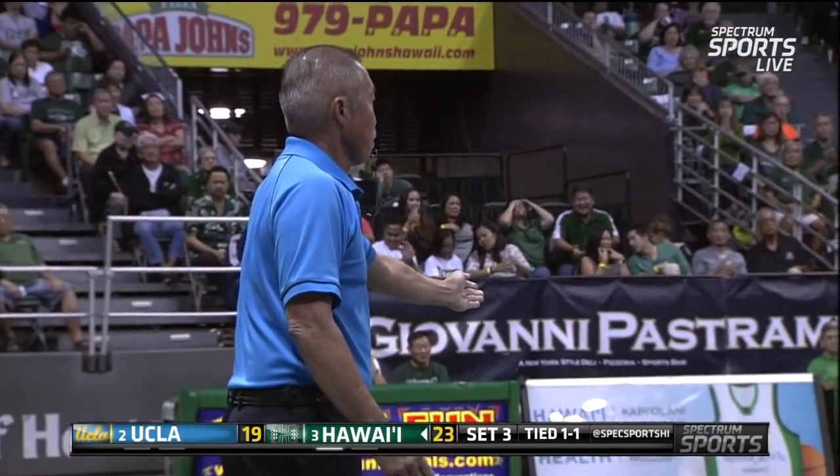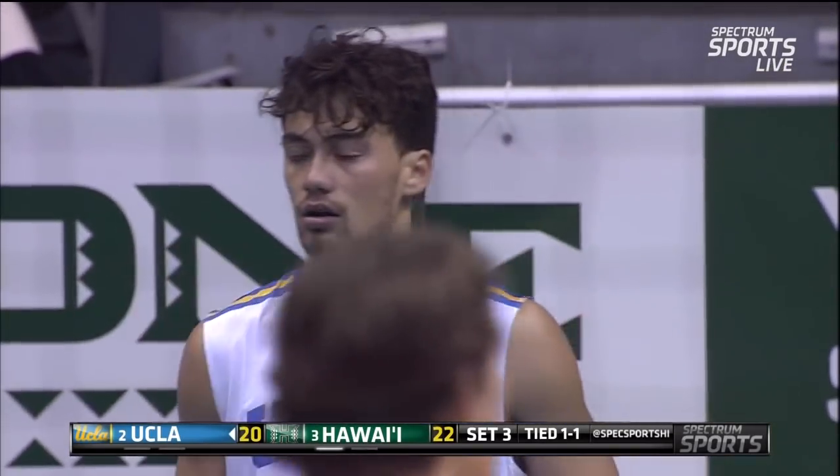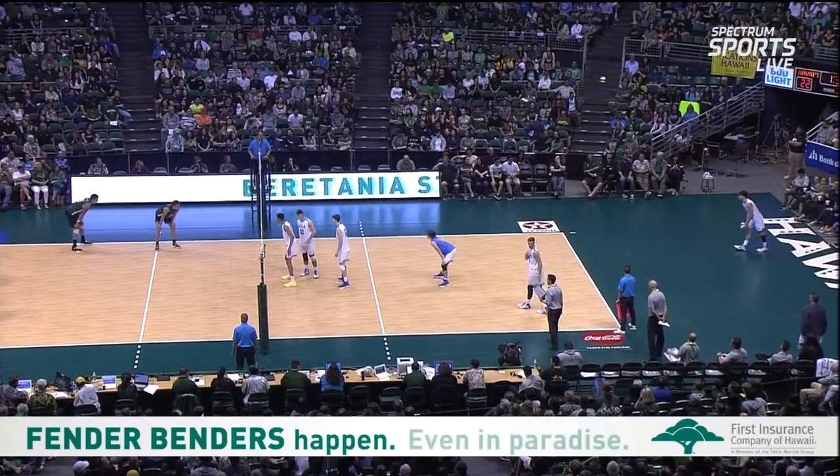He's going to call it in. Ernie Ho reverses the call. So it is an ace by Michael Ma'a. And instead of being 23-19, it is now 20 serving 22, a 4-0 run for UCLA. Largest lead for Hawaii in this third set was 8.